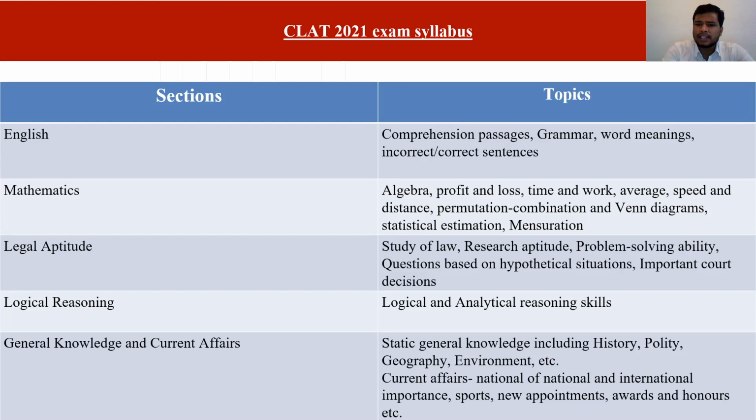Okay. In the mathematics part, there are 11 to 12 chapters generally being asked in CLAT. First, we will be dealing with algebra, then profit and loss, time and work, average, speed and distance, permutation and combination, Venn diagram, and some mensuration type of questions generally asked in mathematics. After CLAT 2020, the pattern of CLAT has been changed. Now the total marks of the CLAT is 150, and there are 150 questions only, and negative marking is 0.25.